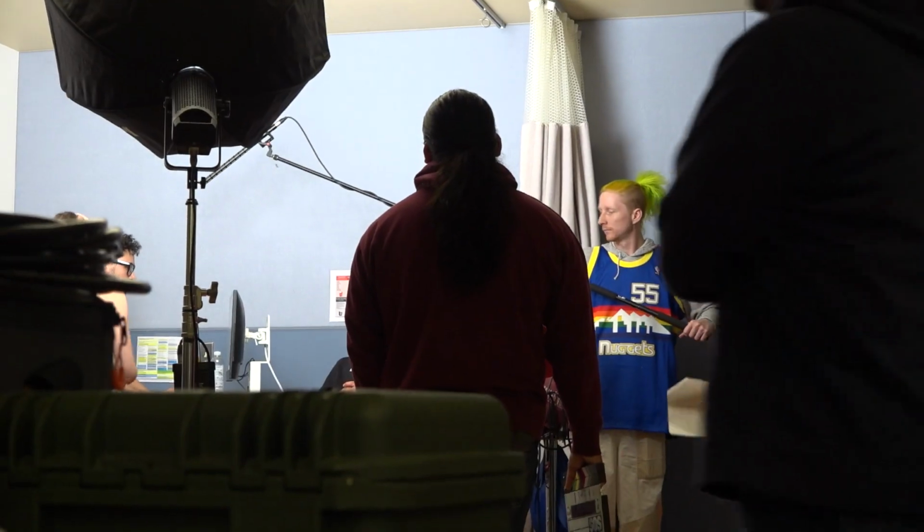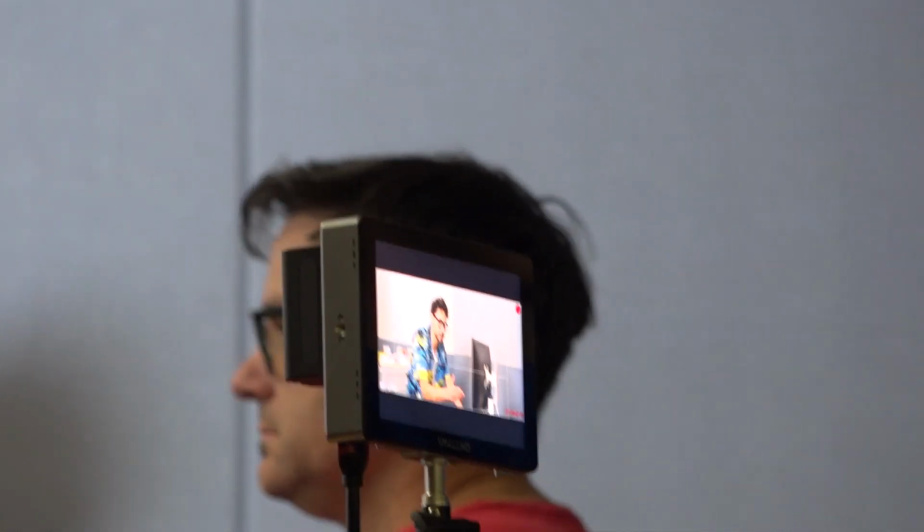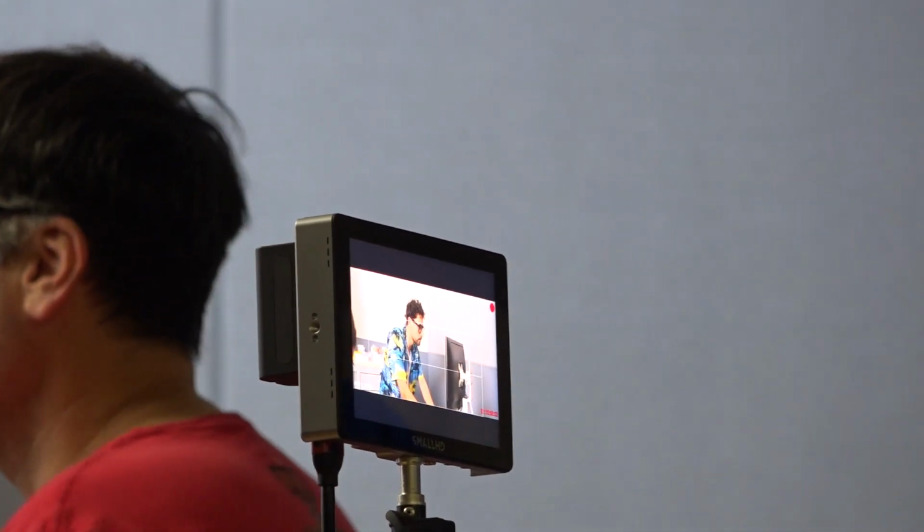Oh, and look who's that good looking guy in the red with the glasses and the bad haircut. That's me with the soul patch. Check out that soul patch.